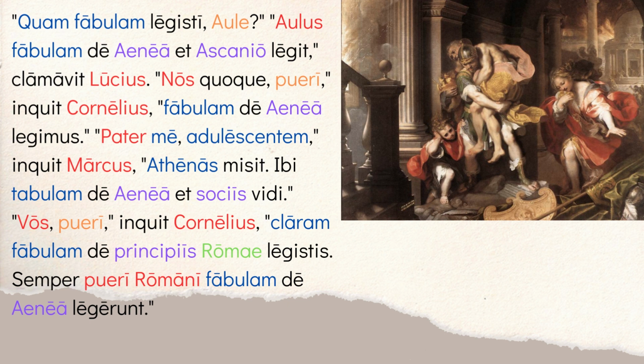They say, hey, what story did you read? And Lucius responds, the other one who's with Aulus, and says, oh, he read a story about Aeneas and Ascanius. Okay. Then you have another quote.